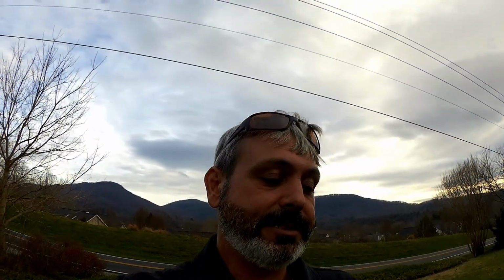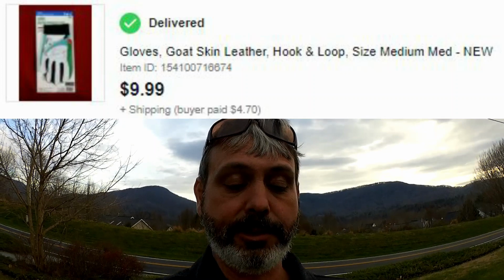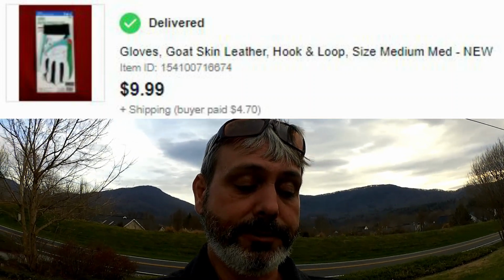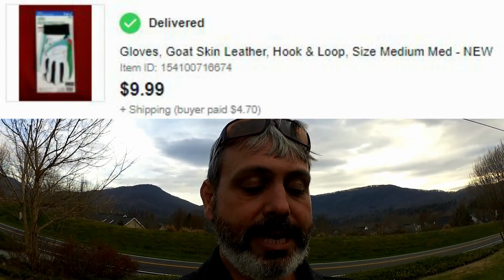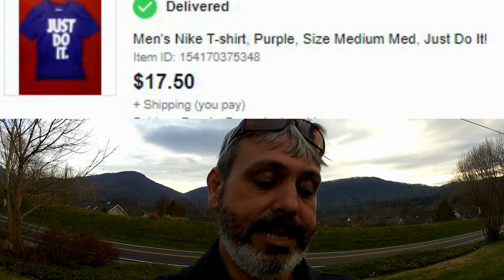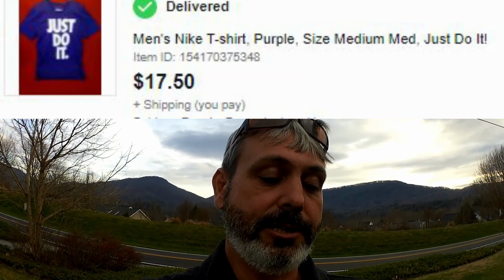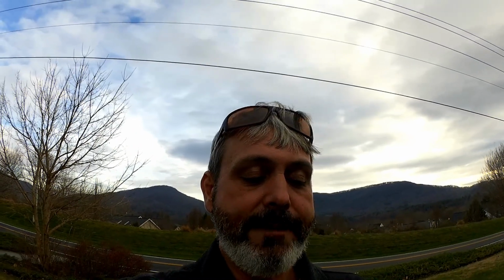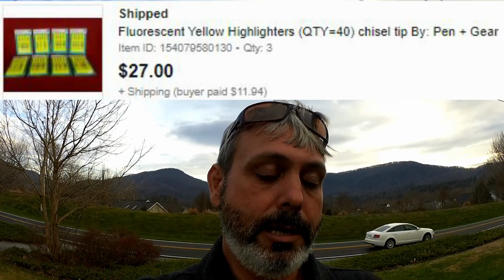And here's another one I was excited to sell. These gardening gloves, goatskin leather. I picked those up retail arbitrage, and I paid $2 for those, maybe $3. Either way, we're looking at about a $5 profit. Next, we got this men's Nike t-shirt, the Just Do It. That was sold correctly because it has free shipping. I negotiated an offer for $17.50. And here we have a bunch of highlighters. I took a lowball offer on these, but I'm still making mad profit on it. This guy bought three of those, which is a total of 8 times 3 is 24.